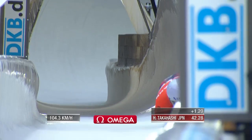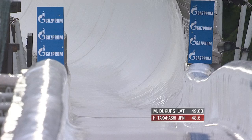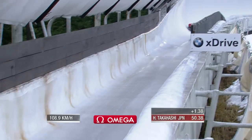And that's going to happen all the time. The amount of water on the track will change. Some will have more, some will have less. If he stays straight here, this could be top 6. Not bad. He's hanging in there.